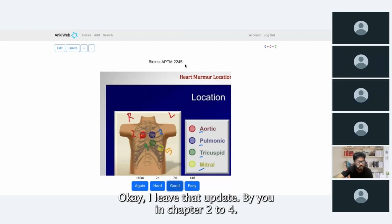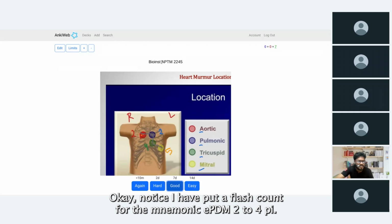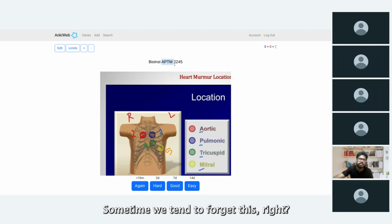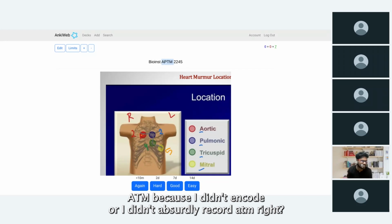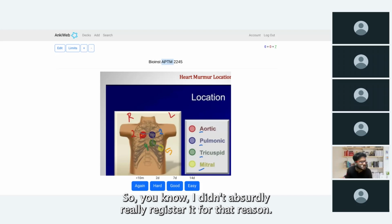Biomedical instrumentation, APTM 2245. What is this? Heart murmur location, APTM 2245, in the PCG. Notice I have put a flashcard for the mnemonic APTM 2245. Sometimes we tend to forget this, APTM, because I didn't encode or absurdly record it. APTM, right? PT master. 2245. So I didn't really register it.